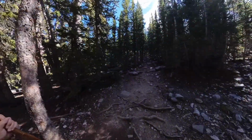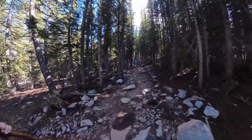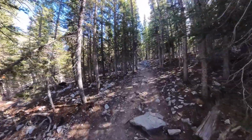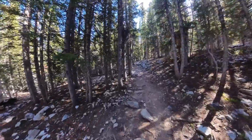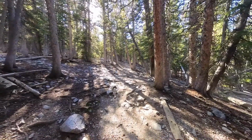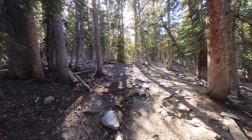Well, I am glad I brought my walking stick. It may be a bit old-fashioned, but it has saved my skin a few times. But look at how pretty the trail is already. Don't look too hard or you're going to fall on your face. Yeah. A lot of trees down. I think the winters up here are harsh. Yeah, over 10,000 feet in elevation. It's already getting cold. Yeah.